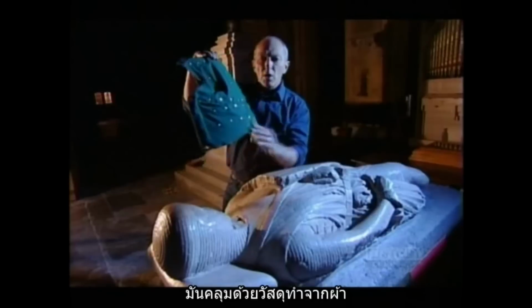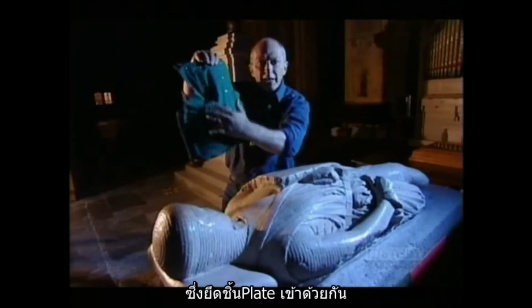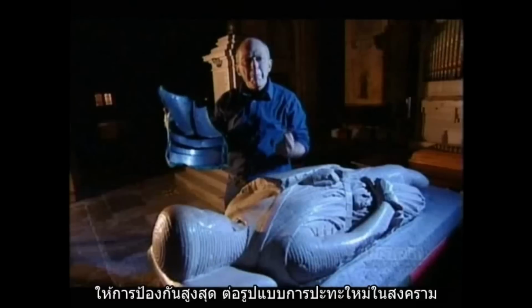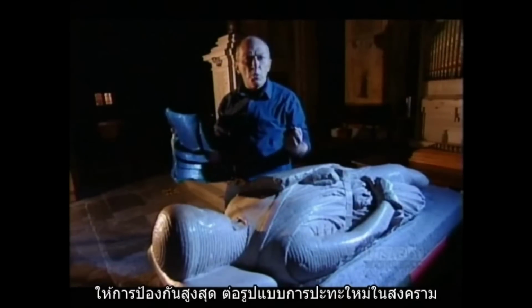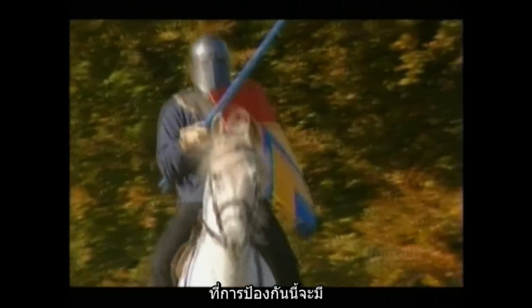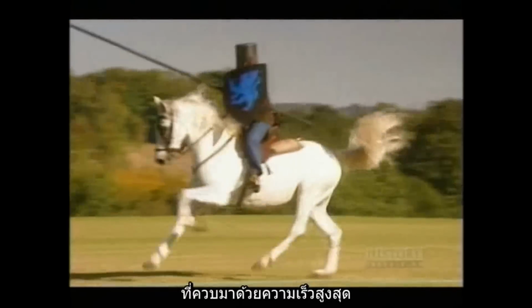They're covered with a fabric covering which anchors the plates together. And it's an assembly of 6 plates giving maximum protection against the new impact warfare. But just how effective would this defence have been when faced by a lance, driven home at full speed?